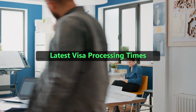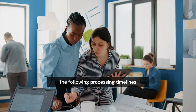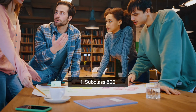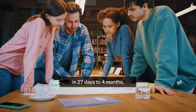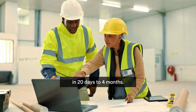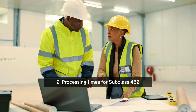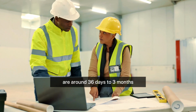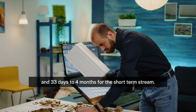Latest visa processing times. As of August 2024, the following processing timelines apply to these visa types. 1. Subclass 500 student visas are processed in the postgraduate research sector in 27 days to 4 months, and in the higher education sector in 20 days to 4 months. 2. Processing times for Subclass 482 temporary skilled shortage visas are around 36 days to 3 months for the labor agreement stream and 33 days to 4 months for the short-term stream.